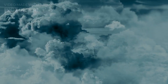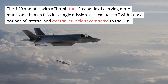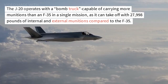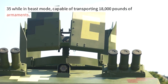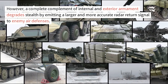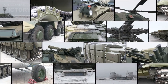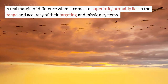Adversaries in the skies. The J-20 operates as a bomb truck, capable of carrying more munitions than an F-35 in a single mission, as it can take off with 27,998 pounds of internal and external munitions compared to the F-35, while in beast mode, capable of transporting 18,000 pounds of armaments. However, a complete complement of internal and exterior armament degrades stealth by emitting a larger and more accurate radar return signal to enemy air defenses. A real margin of difference when it comes to superiority probably lies in the range and accuracy of their targeting and mission systems.